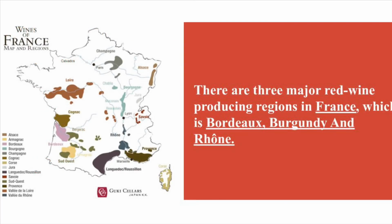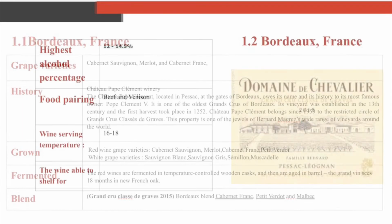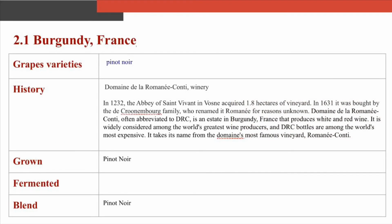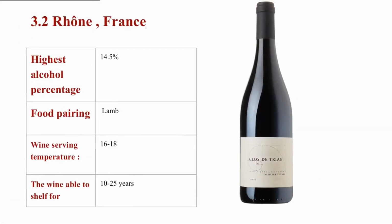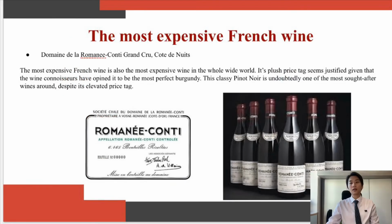There are three major red wine producing regions in France, which are Bordeaux, Burgundy, and Rhone. Here is the wine information in Bordeaux, France. The wine information of Burgundy. The wine information of Rhone. I mean the Romanee-Conti, Grand Cru, Cote de Nuits.